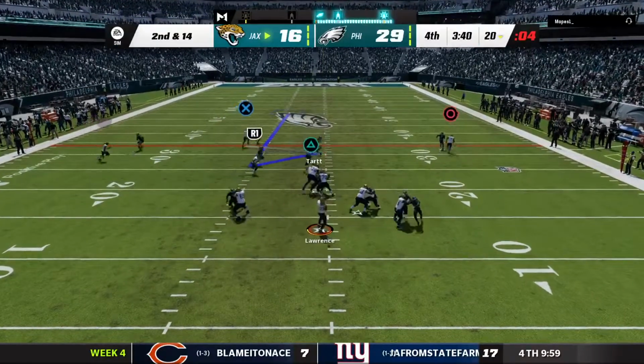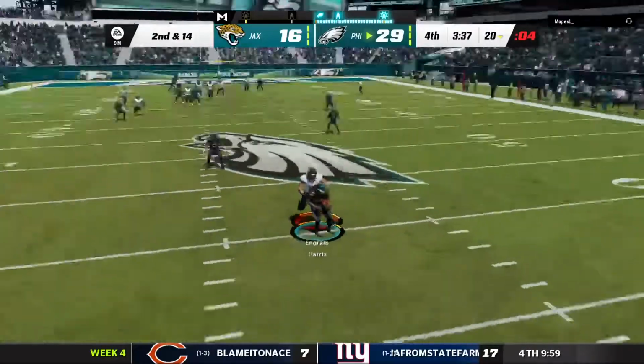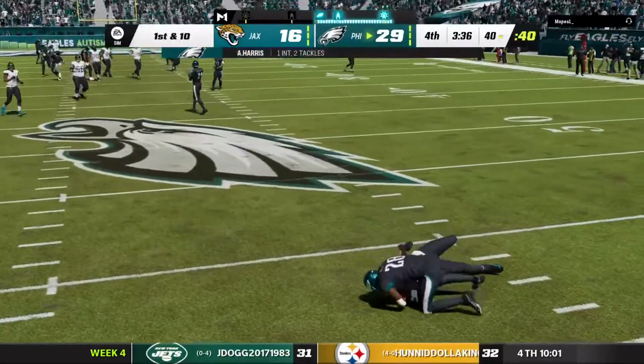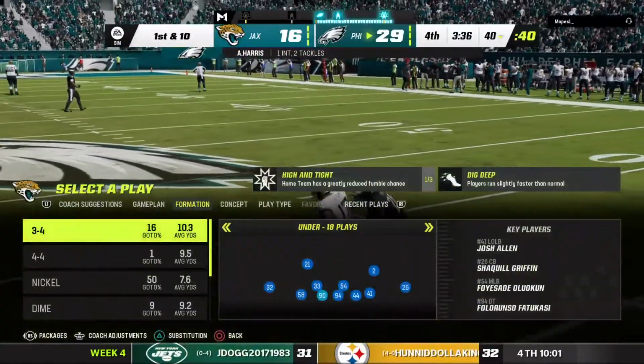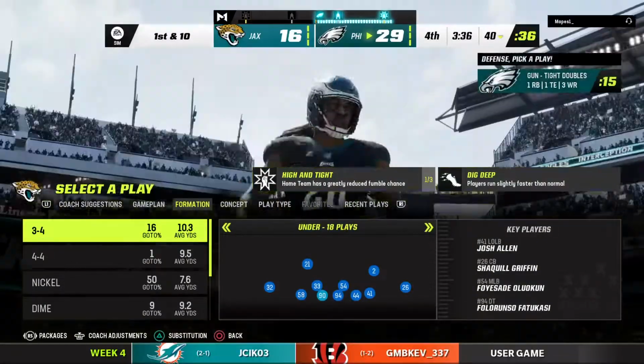Now Lawrence to throw. He's going to loft one deep over the middle. And this is going to be intercepted. Picked up by Anthony Harris. And the Eagles are going to get the football here at their own 40-yard line.